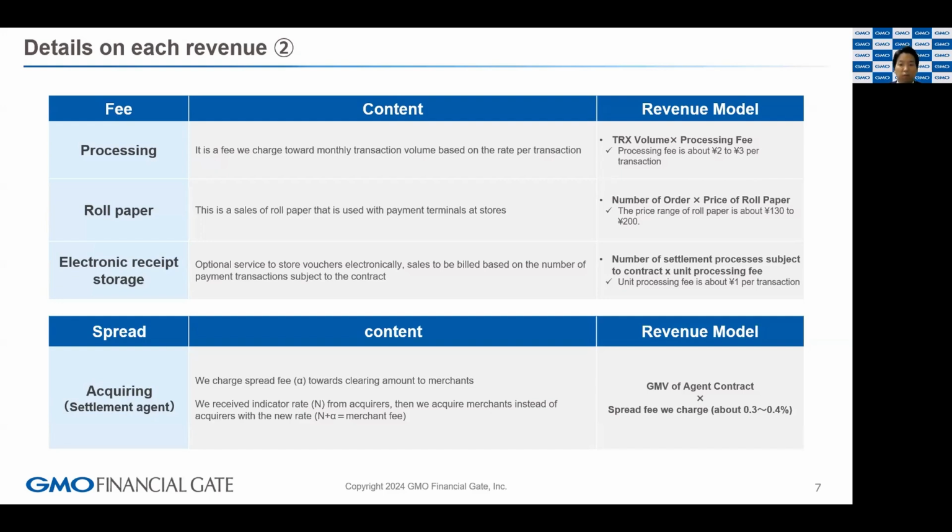Regarding the processing fee, we charge a fee of approximately 2 to 3 yen per transaction. For roll paper, we charge a fee equal to the quantity multiplied by the unit price of the roll paper. The last is electronic receipt storage. In this case, revenue is calculated by multiplying the number of transactions by the unit processing fee.